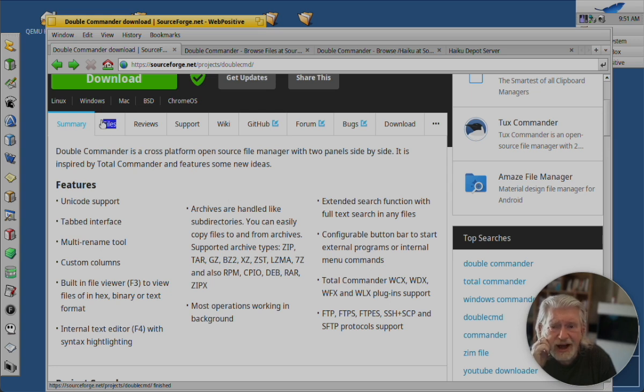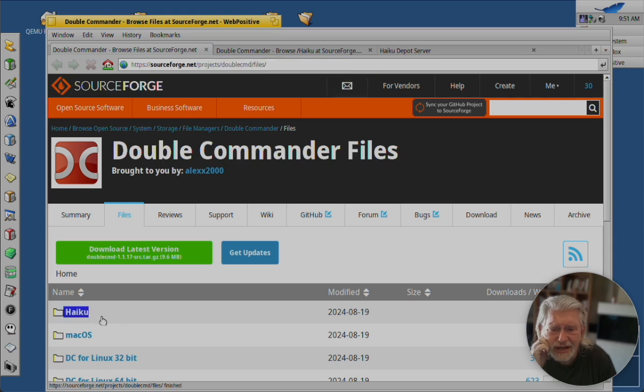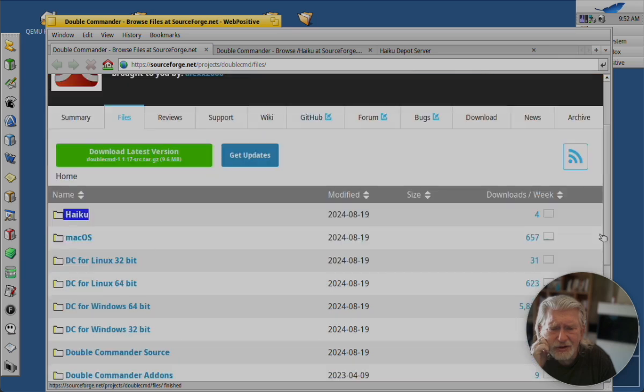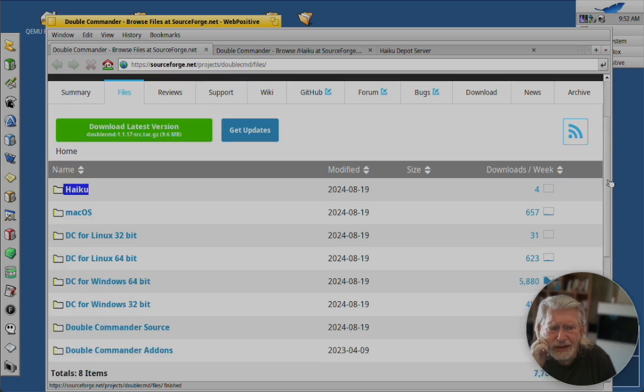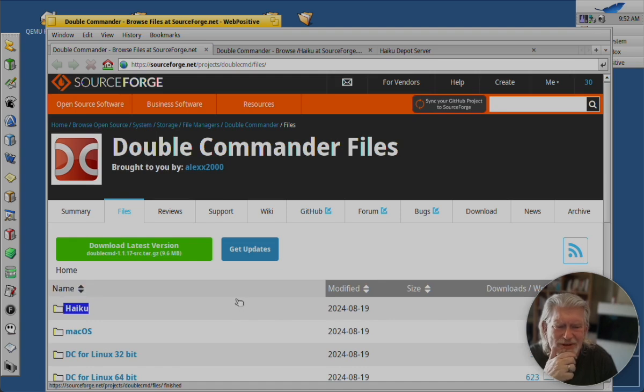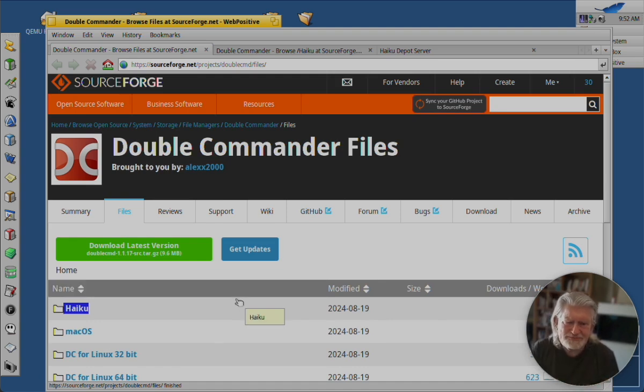So if we go to files, right, click here, which I've already got in the next tab, then you will see that Haiku. Oh wow, so this was written in Pascal, by the way, and it is very cross-platform. Now the thing with cross-platform, of course, is that it never really looks 100% on any of those platforms. It always looks slightly off. But who knows? It may be a useful program.